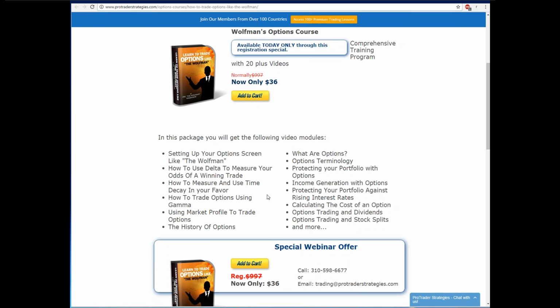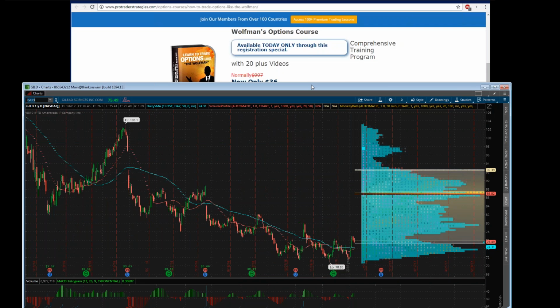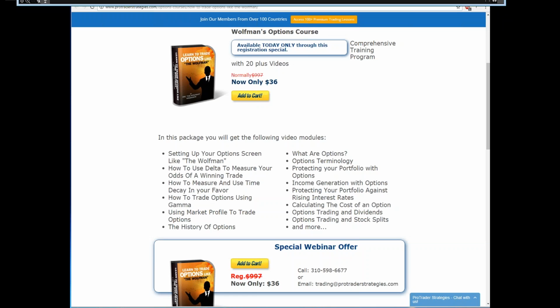Anyway, if you want to learn how to trade like a real trader, a professional trader, like a floor trader, and I always say the floor traders were the guys that really understood options and the nuances of it. I talk about time decay and how to use that in your favor, winning trades, how to set your option screen or trading screen up like this. Also, if you saw with my platform, how to set up your watch list. I talk about high implied volatility all the time. That's one of the most important things for me. I talk about how to set up your watch list using that and how to use delta to measure your odds of winning a trade.